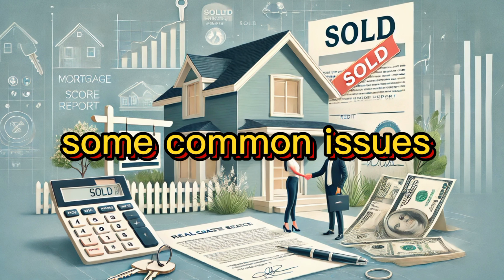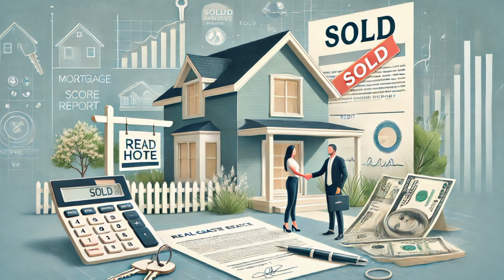Finally, while some aspects of home buying can be managed on your own, there are times when legal help is necessary. For example, if you're dealing with complex transactions, title issues, or construction defects, an attorney can provide valuable guidance and representation. And that's it, a complete guide to buying a home, from financial preparation to choosing the right loan, budgeting for additional costs, working with a real estate agent, and navigating the closing process.